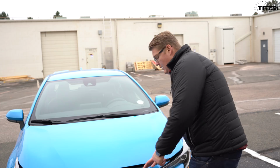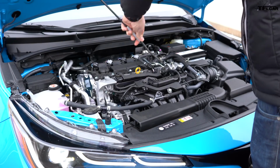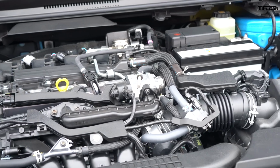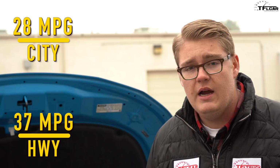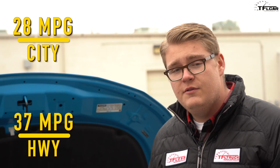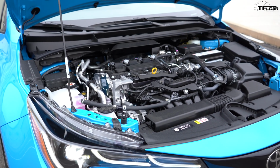The XSE is the sporty trim with sporty looks, but unfortunately it does not get any sportier of an engine. Under the hood here is a 2-liter naturally aspirated 4-cylinder that makes 168 horsepower and 151 pound-feet of torque. Now, while it doesn't make a ton of power, this engine does get really excellent gas mileage, at least according to the EPA. It should get 28 mpg in the city, 37 mpg on the highway for a combined rating of 31 mpg. And that fuel economy is, I suspect, one of the reasons the Corolla has been so popular for such a long time. Of course, regardless of what transmission you get, power from that engine is sent to the front wheels only.